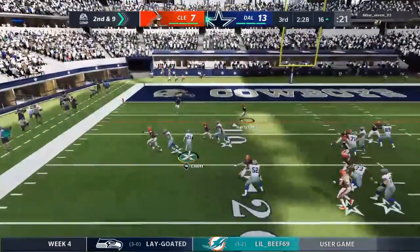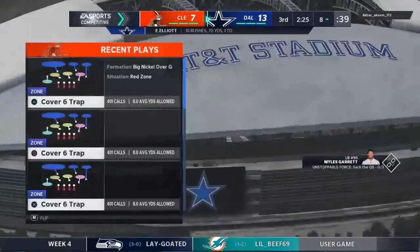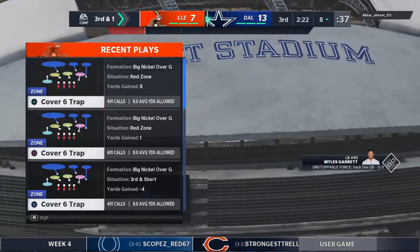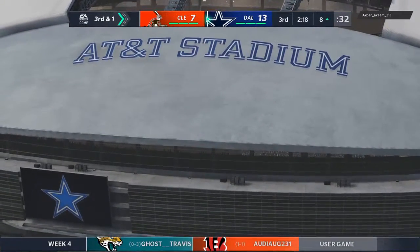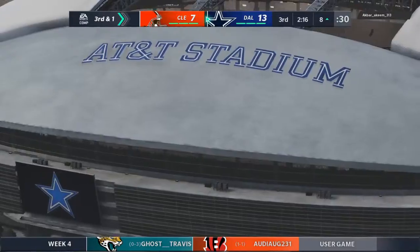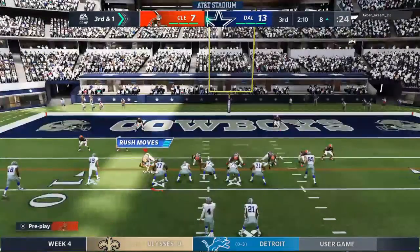10th carry now for Elliott. He's down inside the 10 to the 8, and it comes on a gain of 8. Looks to me like maybe there's a little attrition setting in with this drive, because when you see that type of a run, I get the feeling the defense gets a little bit tired. And that's the last thing they need, especially when they look up at the scoreboard.